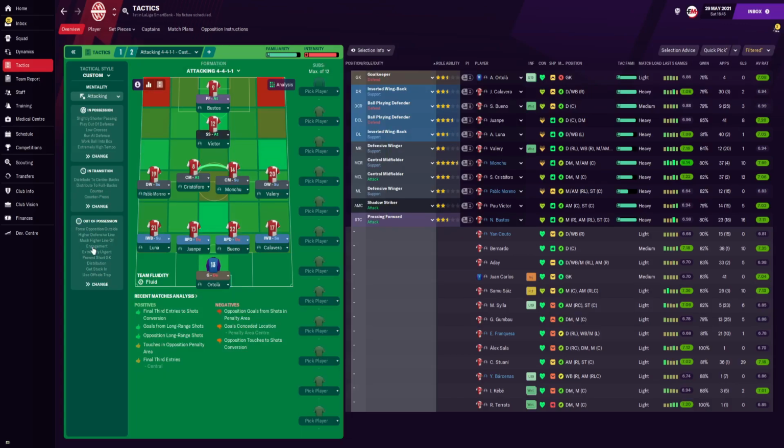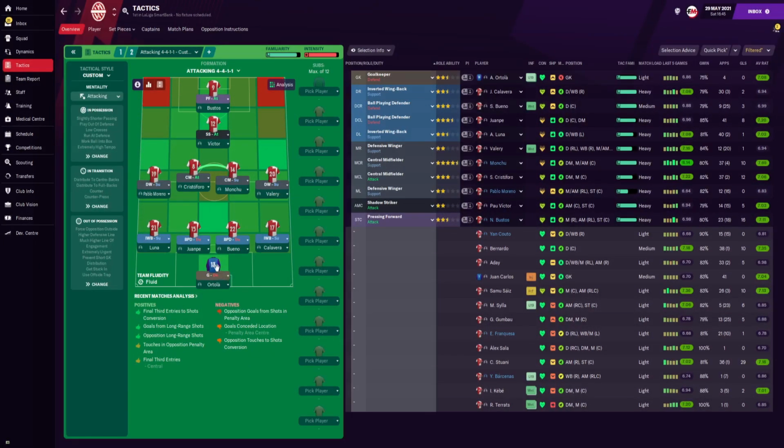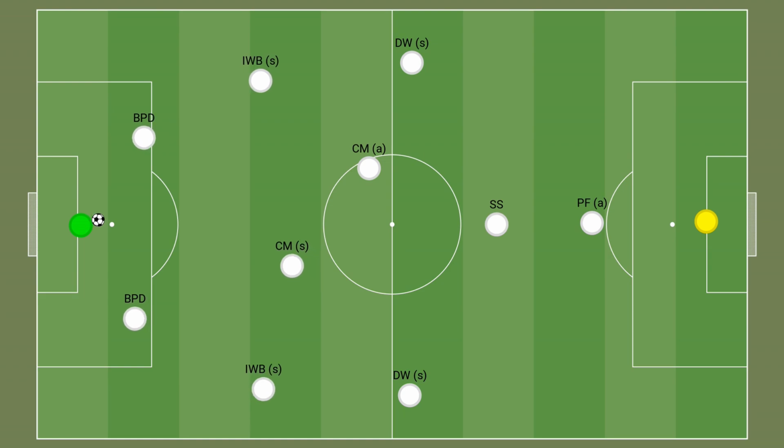So there's the team instructions. We are now going to move over to the player roles and instructions. Though we are using the offside trap and a high defensive line, for my goalkeeper I did use a goalkeeper on the defensive duty. He is instructed to pass it shorter and take fewer risks, which actually helps with our build-up play as well. When he's in possession, he's going to look to retain possession, and taking fewer risks helps with retaining that possession. In central defence, we have 2 ball playing defenders.